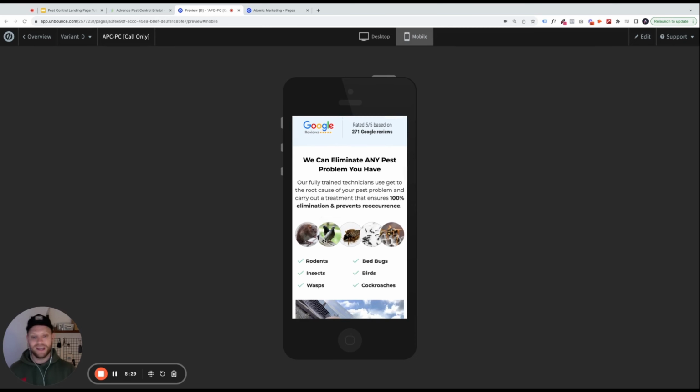We shortened this section into a one-liner with all the images rather than stacking it, just so we're a bit more efficient with the space that we have on mobile.